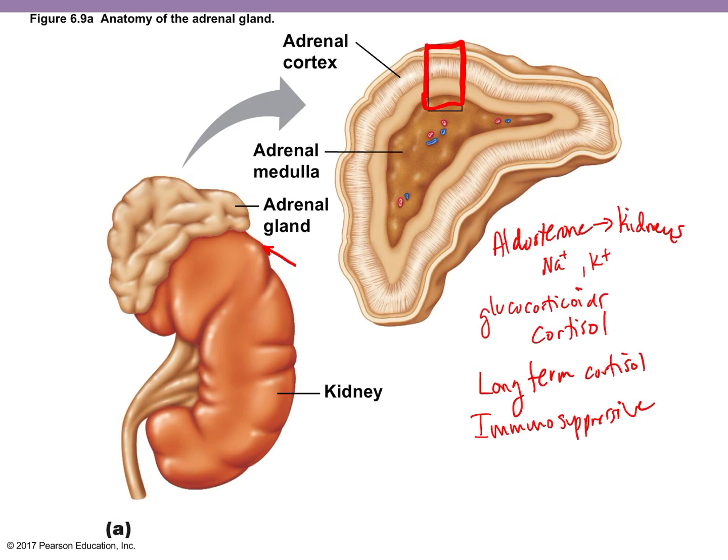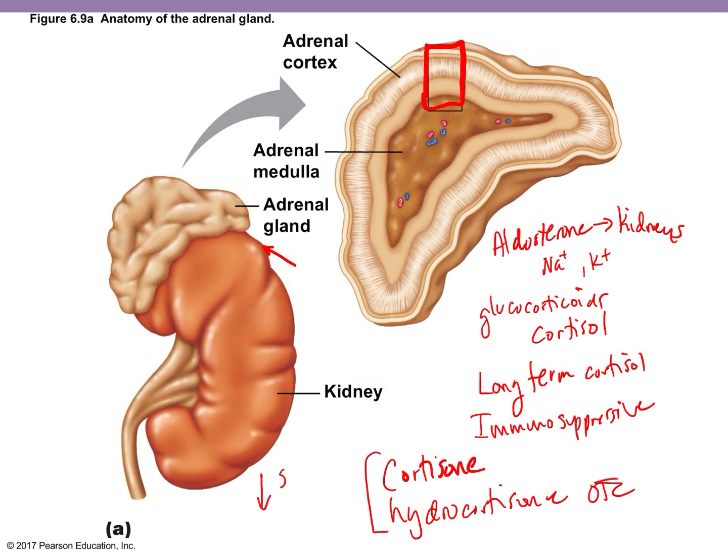Okay, so that is what I have, and then in the notes I have that there's actually a therapeutic form of this. So when you get a cortisone shot, there's hydrocortisone over the counter, right? Those are to decrease swelling. So swelling is a function of your immune system. It can be, but your immune system causes swelling sometimes in allergy. Your immune system causes swelling if you're injured.